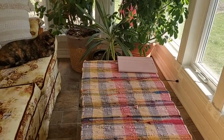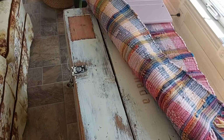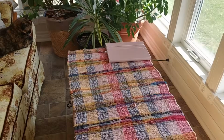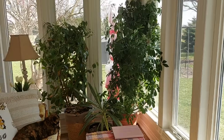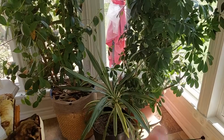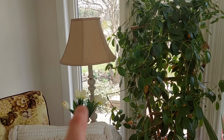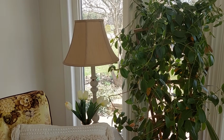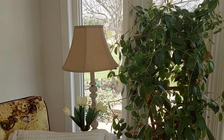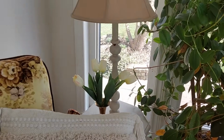I put this on top just because I got bored of having just the regular top, but sometimes I take it off. We'll see. Just a mat. And then I have my plants, which I have too many plants now. I got some little tulips that are fake, but I got those at the thrift store. And that lamp was a thrift store purchase. It has a bit of a table on it, so it's kind of nice if you're sitting at that end.